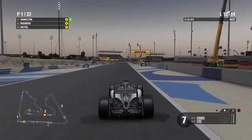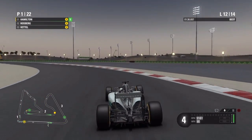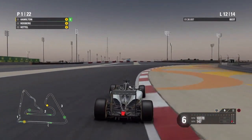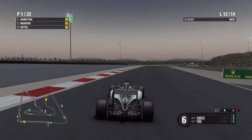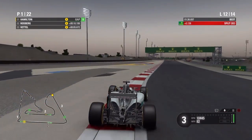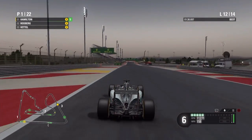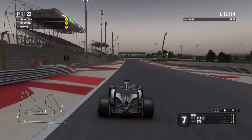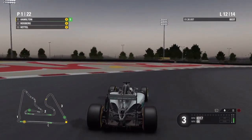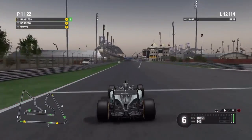Fourth place is all the way leaving the second straightaway. That's how big of a lead the front three have. Hamilton, Rosberg, Vettel, top three, with a 16-second lead, and we're just driving away from the field. Two laps to go for Lewis Hamilton.